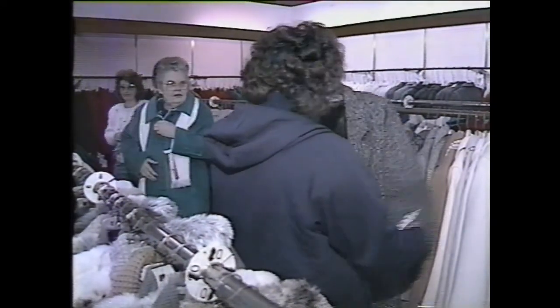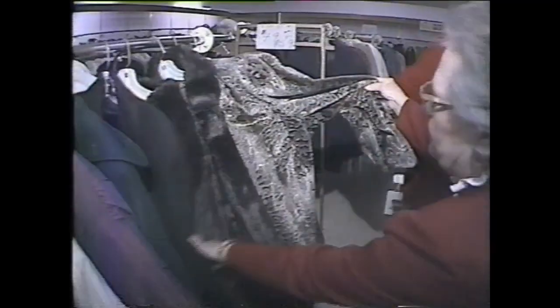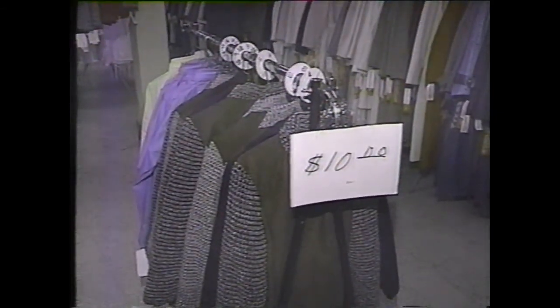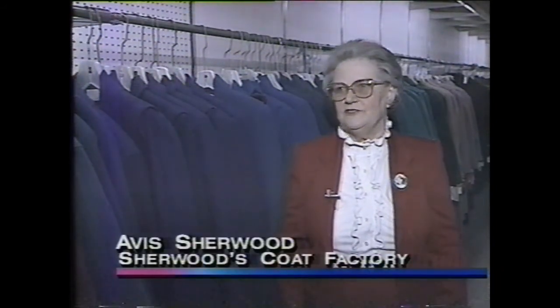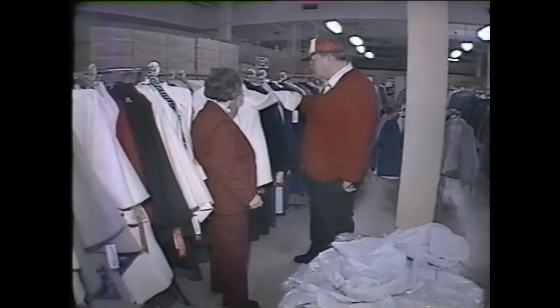And if you like bargains, don't leave without a stop at the factory's outlet store. Here you'll find all kinds of women's coats, from fake fur to all-weather raincoats. And the prices are really a bargain. How much can you save? I would say 40 to 50%. And if you think that's good, listen to what they mark down their discontinued stock and irregulars. Oh, some of them are marked down 90%.